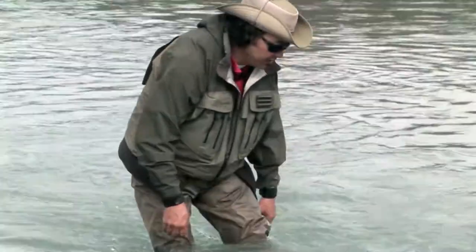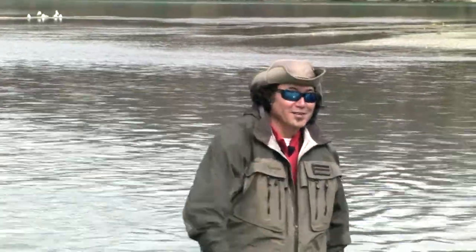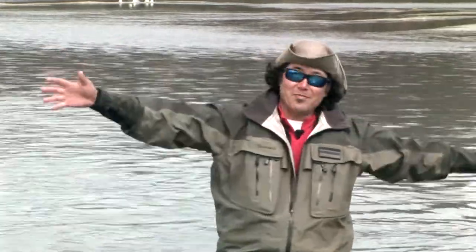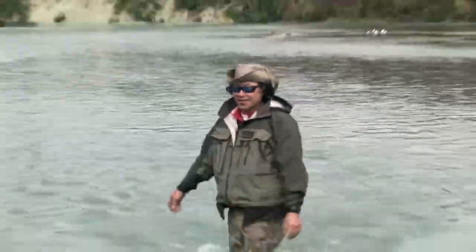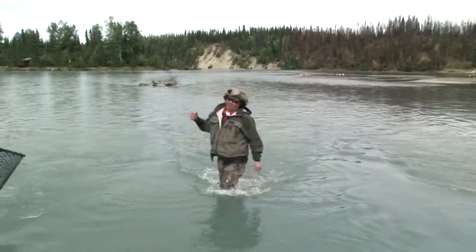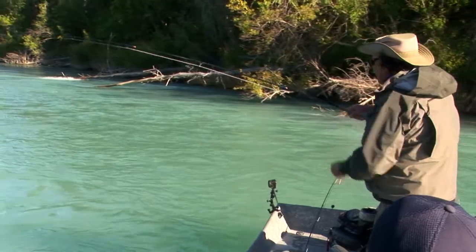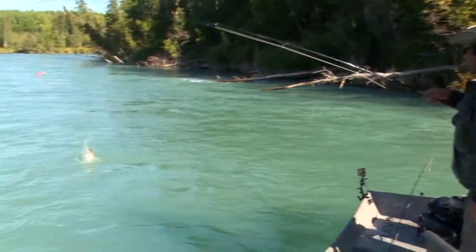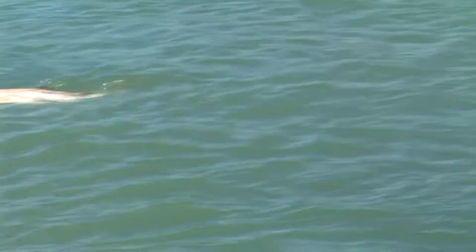There she goes. He's like, see ya. Sweet. Let's go get another one. Let's go get a giant, big brother. All right, another bow. Another Kenai River bow, good one. Beautiful fish. Sweetheart.